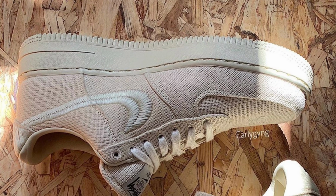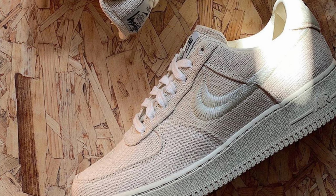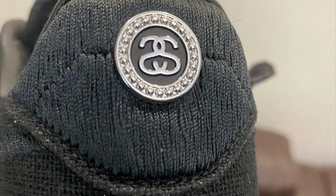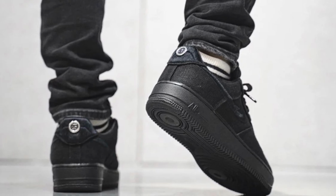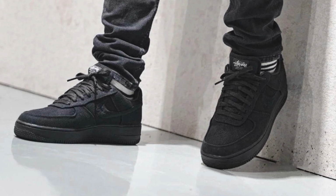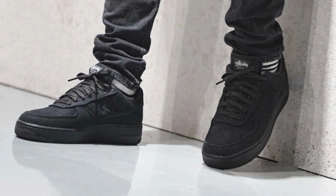The fossil stone colorway, a bit more of a dressy colorway for me personally, but still very nice. I love how they added this sort of yarn material covering the upper, and then the details again, the heel, the toe box, and even the Stussy X Nike tongue tab. So that's a very, very clean shoe.